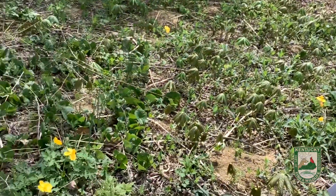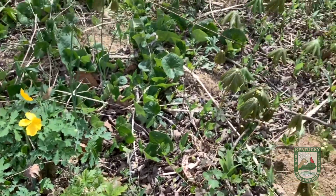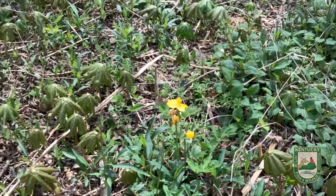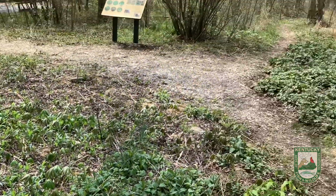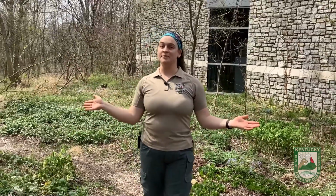We also have the wood poppy. Now some of these plants bloomed last week when we had really cold temperatures, and some, like the mayapple over there, just popped up in the last few days. So that tells you the difference between why they're called ephemerals. They last sometimes a week or two, sometimes they pop right up and then they're done.